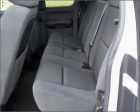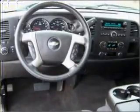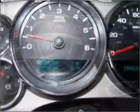Power steering, an AM/FM stereo with a CD player, an adjustable tilt steering wheel. Our website offers more information on all of our vehicles. Call us today to start test driving.